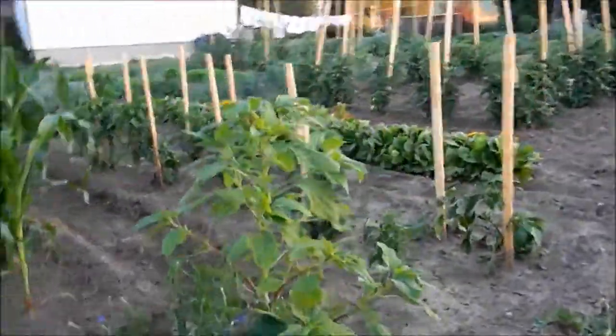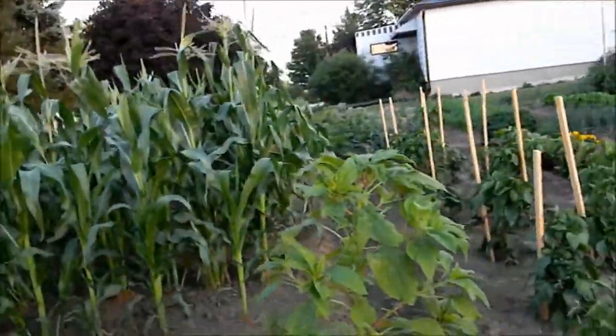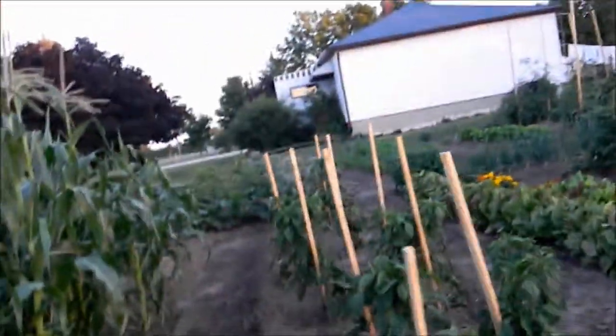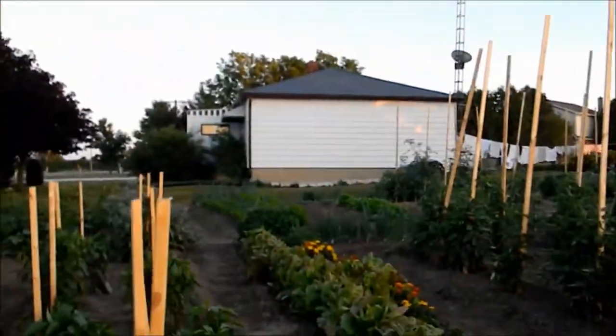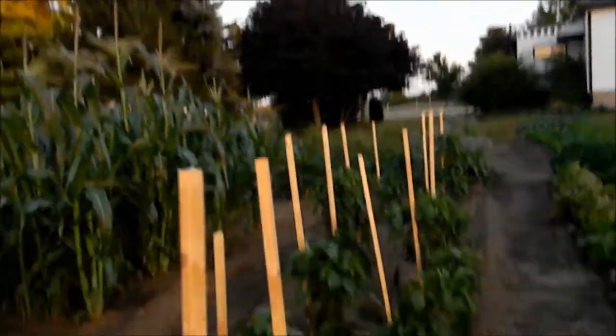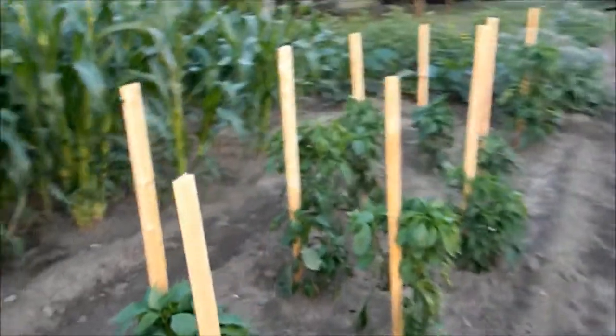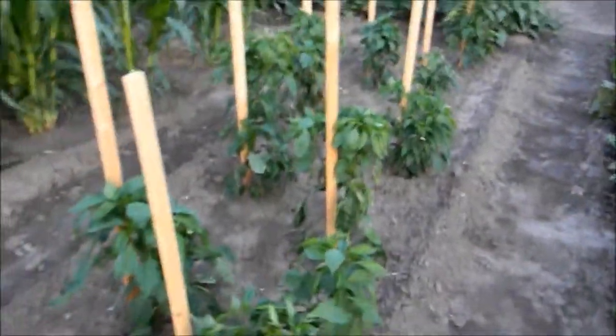The amaranth is getting quite a bit taller. It's starting to get its little red flowers in there. They'll look very nice soon. And as you can see, the peppers are doing much, much better. They're really coming back now.